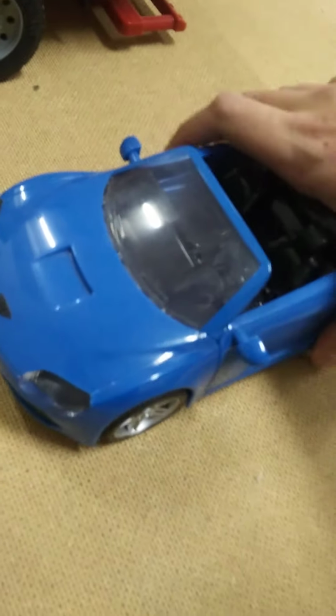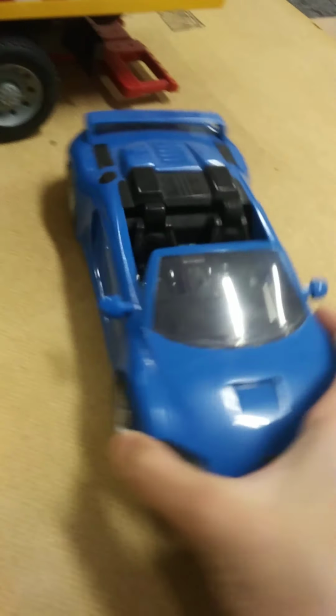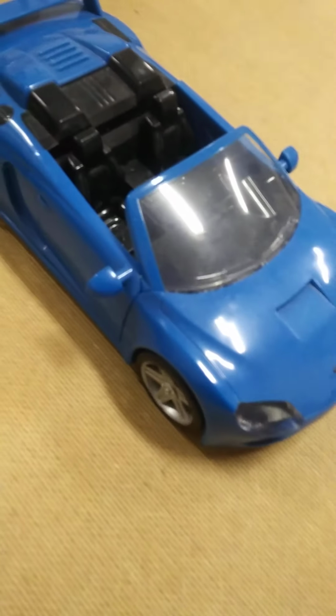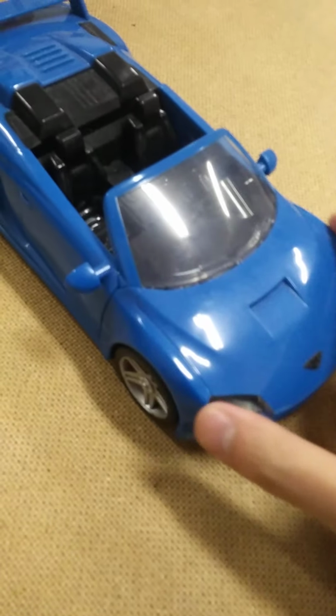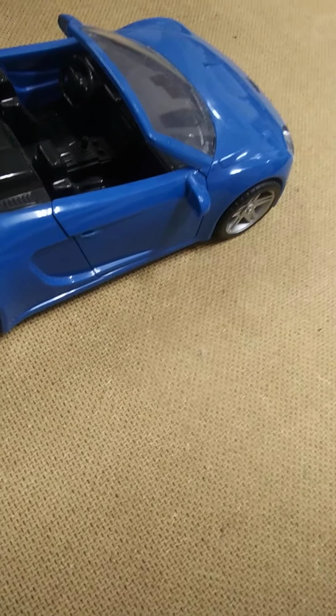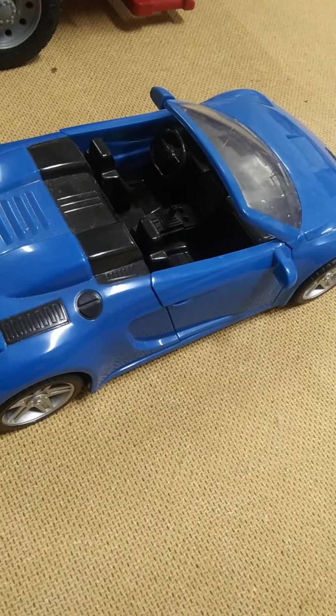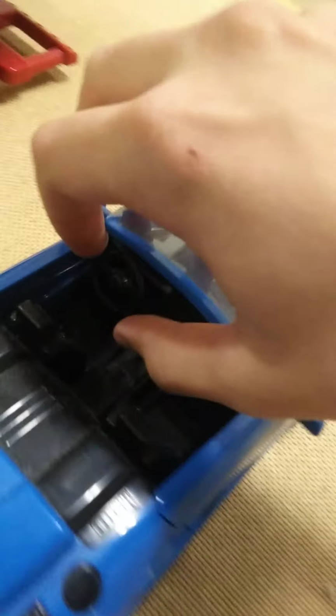So, it's kind of hard to see, but these are the wipers right there, these little bump things. And man, does it ever roll good. It rolls really well. And the doors do open up, but I don't want to break anything, because I'm a bit picky about breaking toys. So I'm not going to do it, but the steering wheel can turn a fair amount.